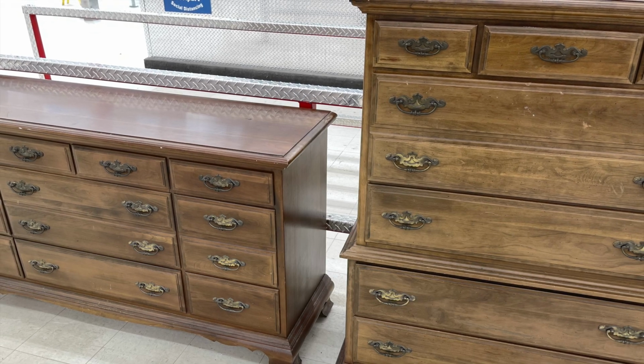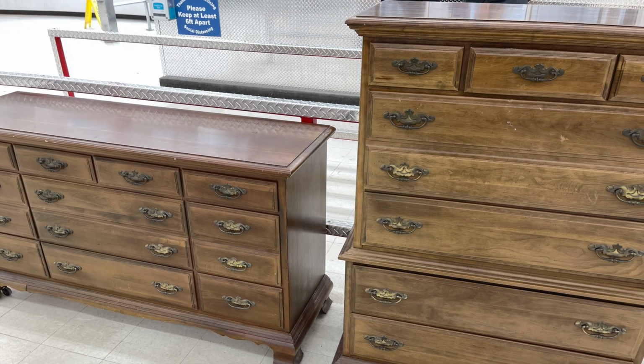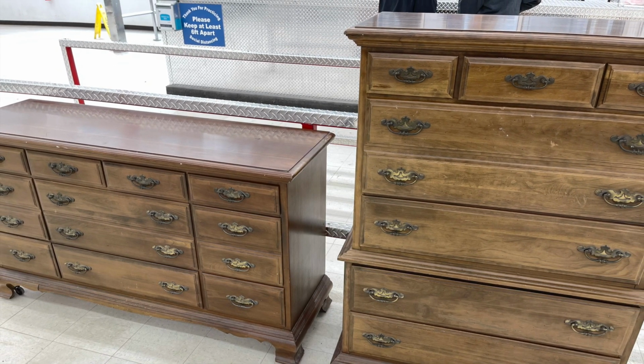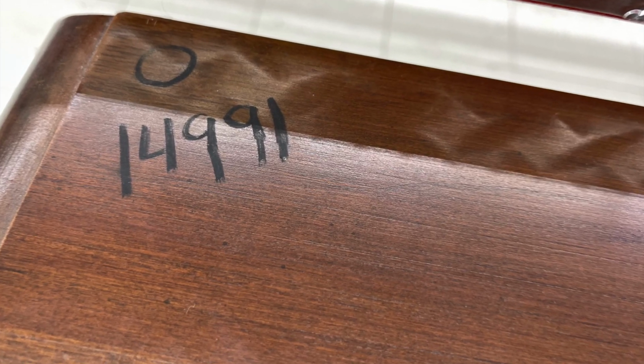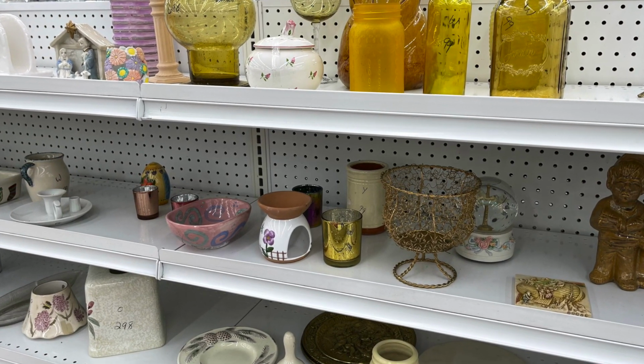These 2 pieces were beautiful and both marked with the letter O, which stood for orange tags, so they were half off. One was originally around $120, the other one was $150. Still a pretty good deal, and they were in excellent shape. And I was off to find more vintage treasures.